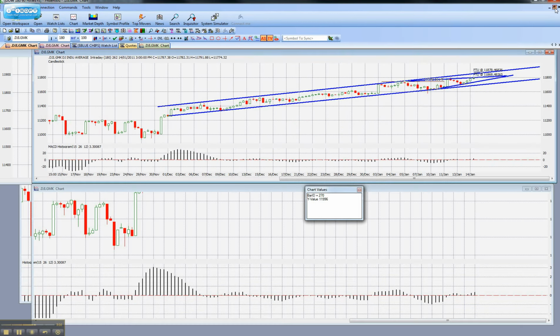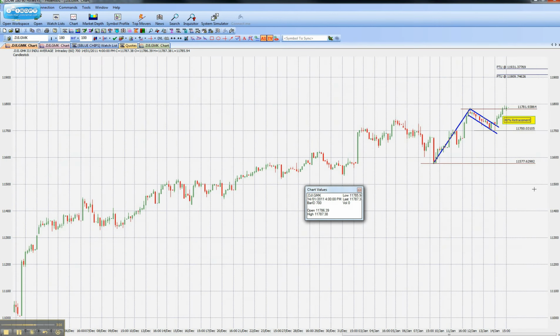So on a 60-minute scenario, it looks like there's a good trade to be had there. If you were to work out the pippage in that, you're looking at roughly about 100 points. So let's just see how we open up.